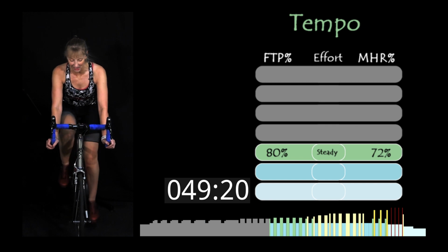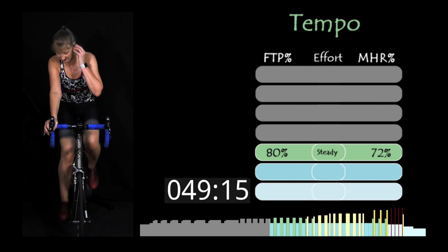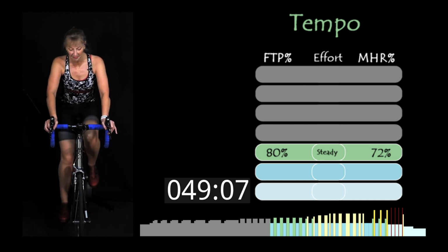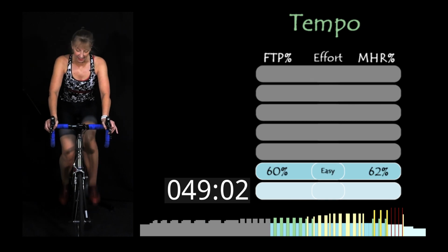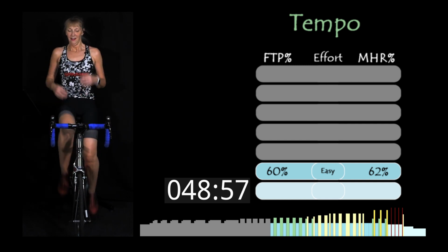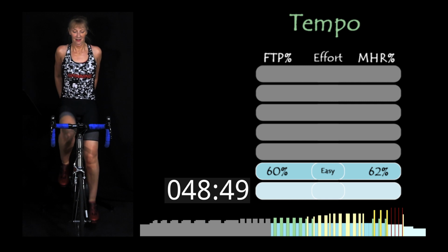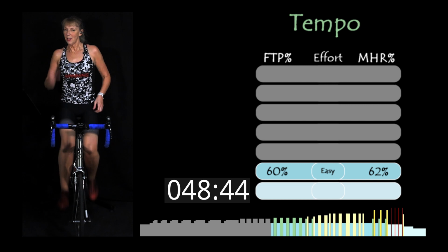So next section, still stay with tempo. Remember, lower intensities, we're gonna spend longer there. Got a minute recovery coming. Drop the gear or drop the leg speed. 1 minute recovery. How you doing? How's the tension going in those shoulders? Another 10 minute block here.